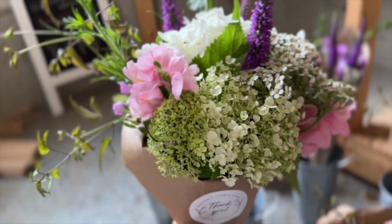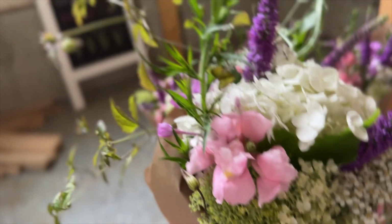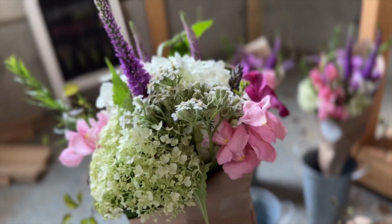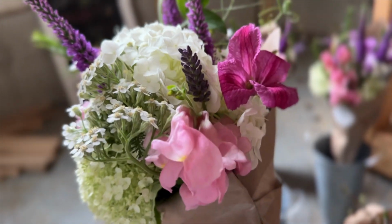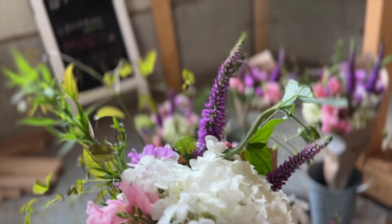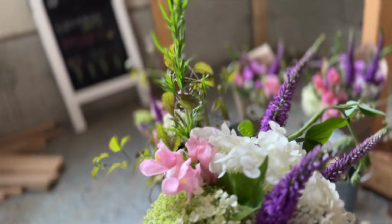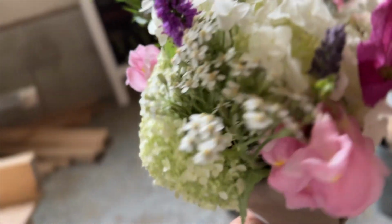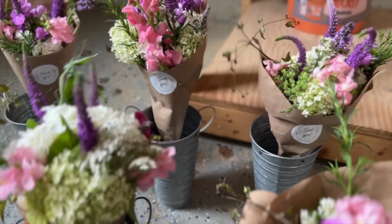So you'll see we have some hydrangeas. These are incredible hydrangeas, snapdragons, clematis, veronica. That's another little clematis flower right there, the purple one. And then there's some lavender. We have some sweet pea vine, an aster foliage. And then in some of these, I also have a little bit of sedum. I just think that those are so sweet.